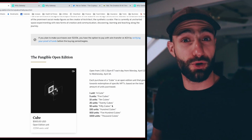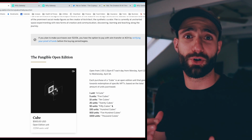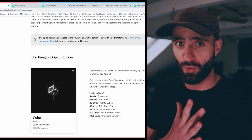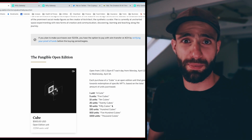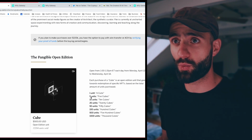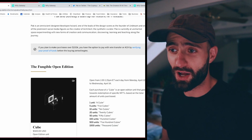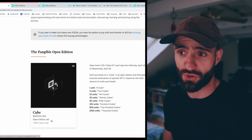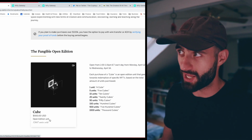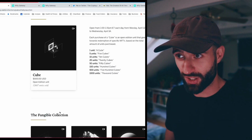We've seen this with burns before. For example, Faces by Slime Sunday and Blau. You can burn 6 faces and receive another piece. Saw it with Dot Pigeon. We've seen it with a lot of different artists. So this is an interesting one where there's major incentives. Let's see what the total units are for people to buy. So we're at almost 13,000 here, 12,687 in just about 6.5 minutes. So that is really interesting.